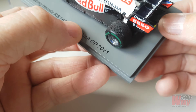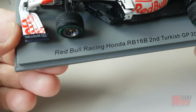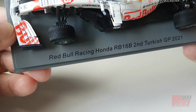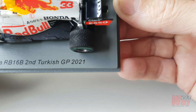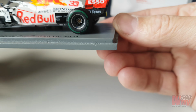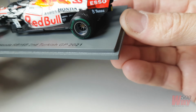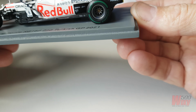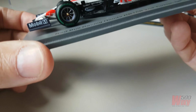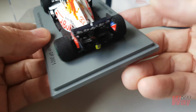Now these tyres are the intermediate tyre with the green sidewalls, and they look to be done really well, both in the front with the tread pattern and also on the wider rear tyre. The rims are really good, nice metallic colour, and all of the ridges are simulated inside that rim as well. Same deal on the front. So that's some really nice detail there by Spark.